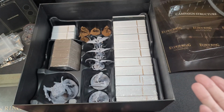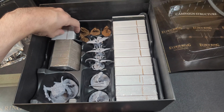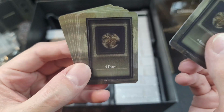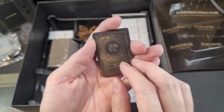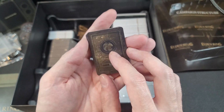We have countless decks to go through, and I don't think I should go through every deck, but I will gloss over at least all of the decks. This is the rune deck. On the back of each card is an amount of runes, from 5 to 40. Runes being somewhat the currency of the world of Elden Ring. You can use these to trade for items, and you can use them to level up in the video game.